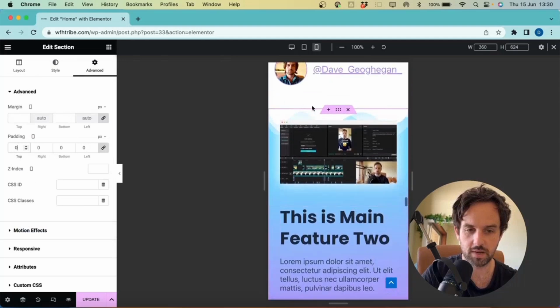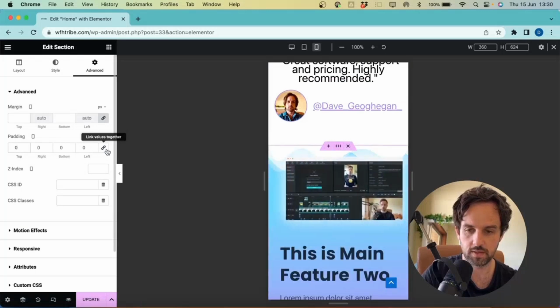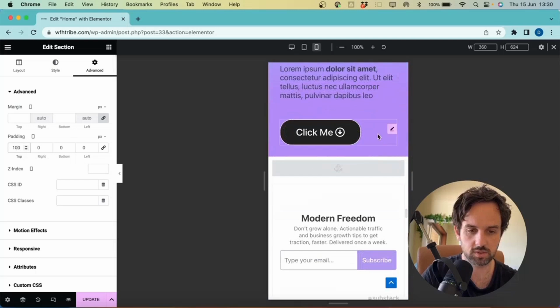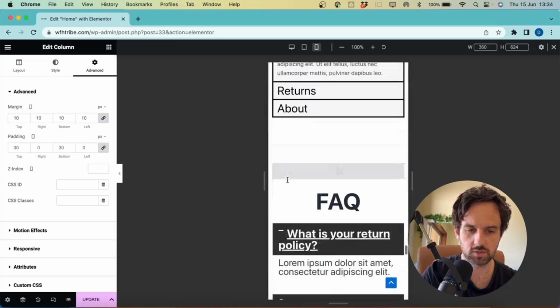And now here we need a bit of padding at the top. And the bottom is actually fine. So we'll just click on unlink the values. And then from the top, we'll do, say, 100. Perfect. Now we'll just center that button. So once that section is done, we'll scroll down, and most of the stuff is actually looking okay.